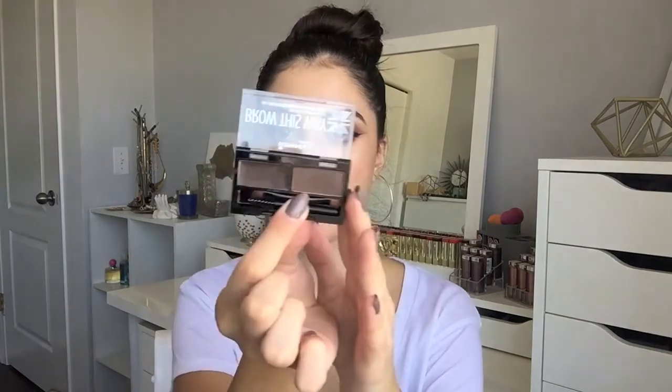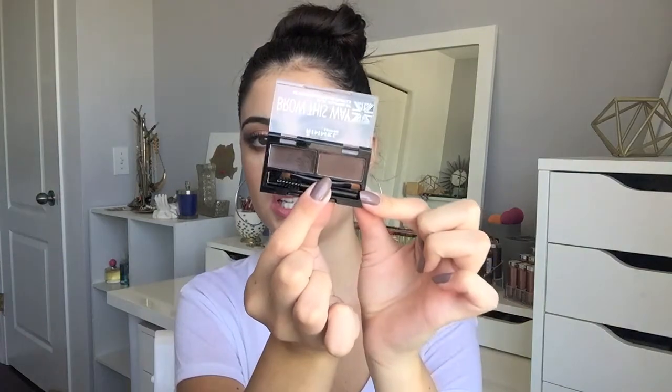So let's go through eye products first. The first thing I have is my L'Oreal Brow Stylist Definer, and I have mine in the shade brown. Of course I'm bringing this so I can do my brows on a daily basis. And then I'm also bringing my Rimmel Brow This Way Brow Sculpting Kit. I have these little brushes in here that I can use, so I don't really need to bring additional brushes if I don't feel like it. I have mine in the shade dark brown, and I love this little compact right here.